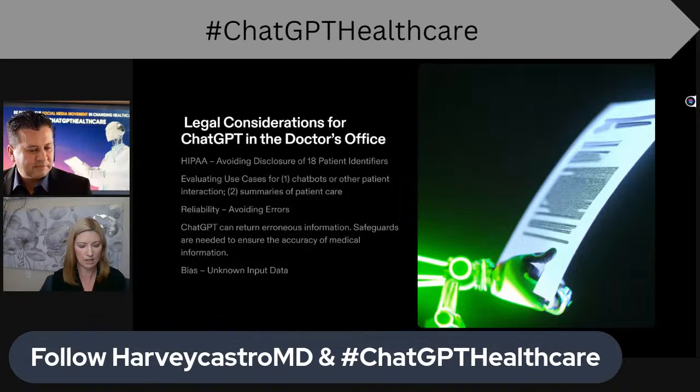So it's your name, it can be dates, for example, surgical dates or office visit dates. It can be other information that I won't go into now. There are 18 different identifiers, in addition to anything that could individually identify a patient. So it's a long list.